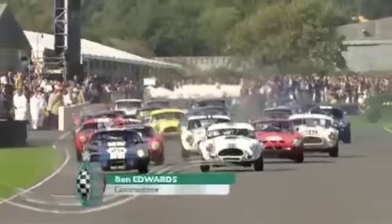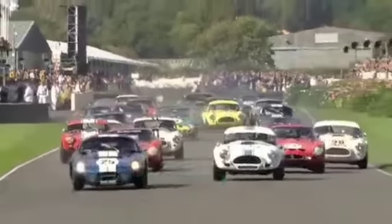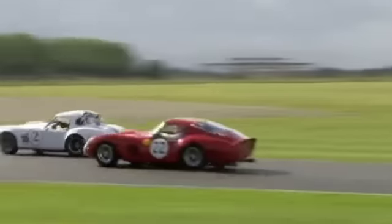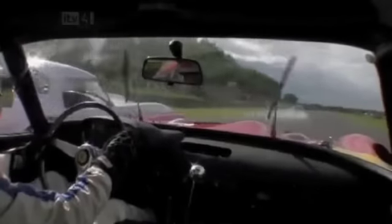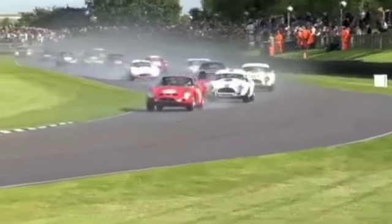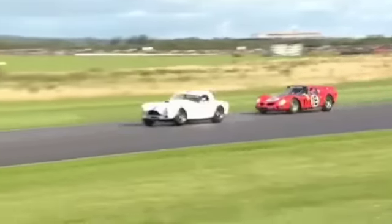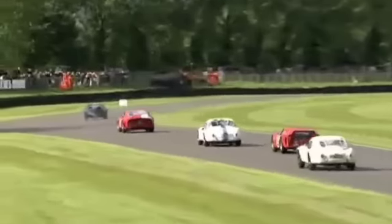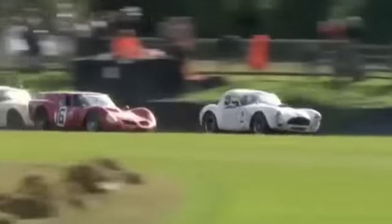Look at Jochen Mass getting very sideways, and Kenny Brack as well, trying to get the power down as he accelerates away. Well, the Daytona Cobra Coupe has gone clearly into the lead, pursued by the Roadster Cobra, and this is Martin Brundle, still a great racer at heart, pushing very hard on Jochen Mass's Cobra as he goes up the gears. And into second place straight away, so Martin Brundle is on a charge, but just look at these conditions, not easy at all in these big, powerful rear-wheel drive machines. There's Nicolas Minassian in the Ferrari that's known as the breadvan Ferrari, and you can see why.